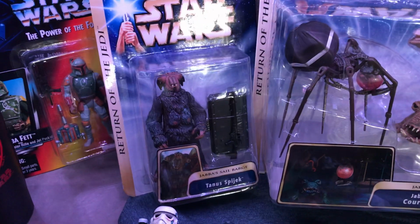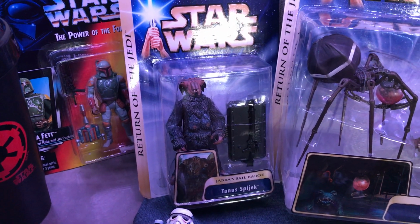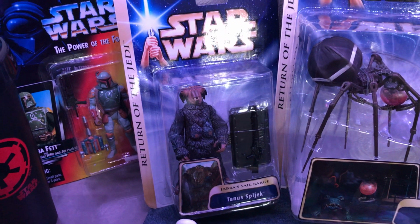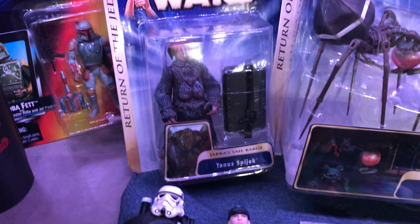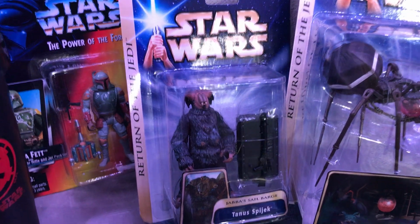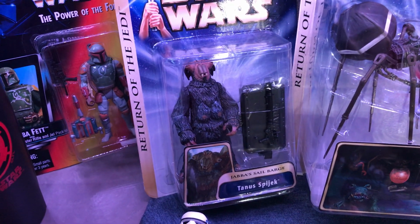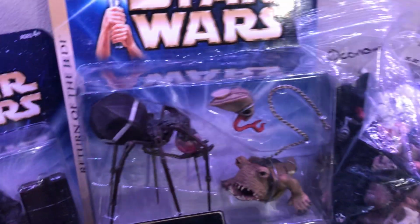So, I've also got Tanis Spijek, as well as Jayquil, who's also in the same run. They are harder to get because of the nature of what happened as far as the barge. He's part of the barge, part of the goon squad on the barge. So, now that everybody's got barges, they want the figures to go on it. So Jayquil and this one are becoming harder to get, so I got him at a decent price. I'm still after Jayquil.